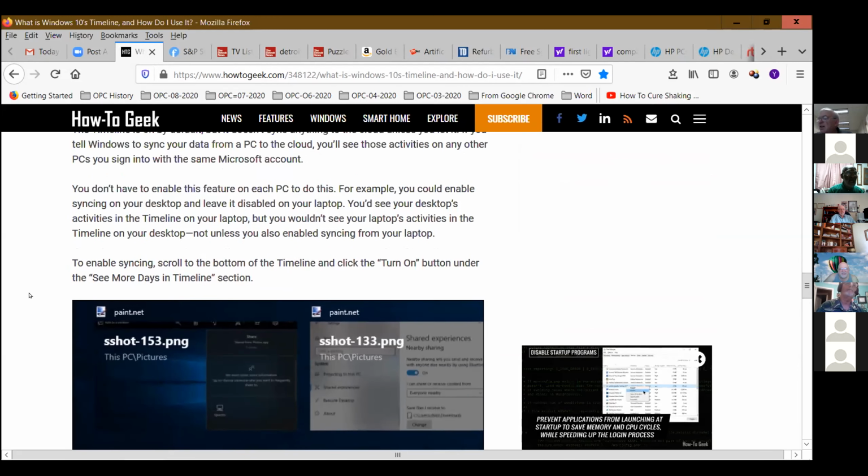And it says you can sync them across your PCs. That's your what family. It says. Yep.